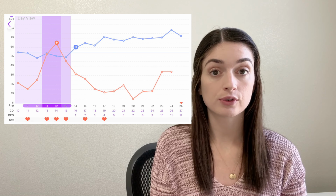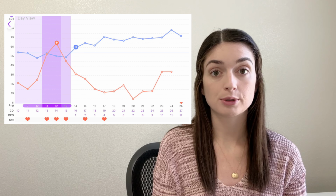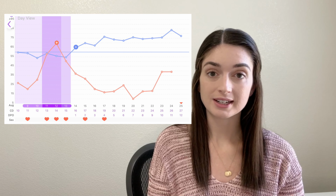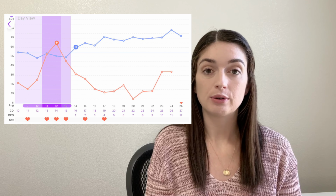So quick reminder, the orange line is the LH strip results, and the blue line is the BBT results from my Apple Watch. As you can see here, we had a similar pattern: on cycle day 14, I had my LH peak, and after I ovulated, most likely on cycle day 15, then on cycle day 16 my basal body temperature rose above my baseline, and it continued to stay elevated throughout the rest of my cycle. Past when I had a positive pregnancy test, I still continued to take my LH tests to see if they would be positive while I was taking pregnancy tests, so we could see if the LH tests were getting darker compared to my pregnancy tests.